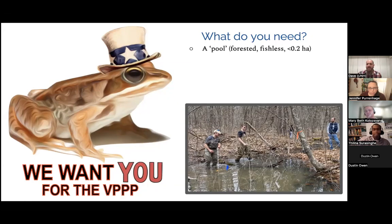And the reason we have that size limit is really to make this surveying manageable. Right? So if we get pools that are much larger than that, it's really difficult to be keeping an eye on all of the trees and to get a really good sense of whether egg masses are in the pool or not.